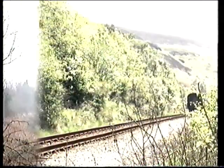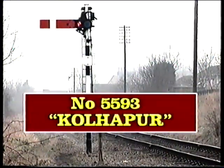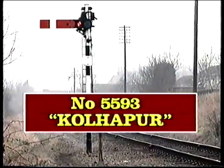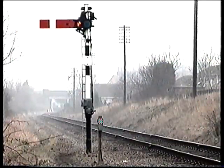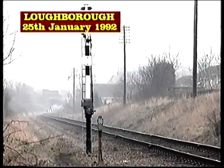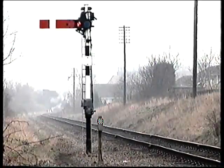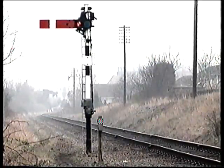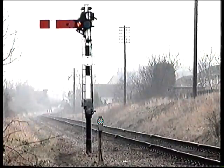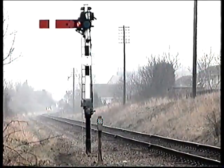Proportionately, the Jubilees are nearly as well represented today as Black Fives. Three of the 191 locomotives have been restored to running order, and the remains of a fourth have been kept to provide spares. 5593 Kolhapur illustrates their original condition in the attractive red livery used by the LMS. This machine belongs to the Birmingham Railway Museum at Tyseley and has a mainline ticket. After an overhaul, she was loaned to the Great Central Railway, where we see her at work.